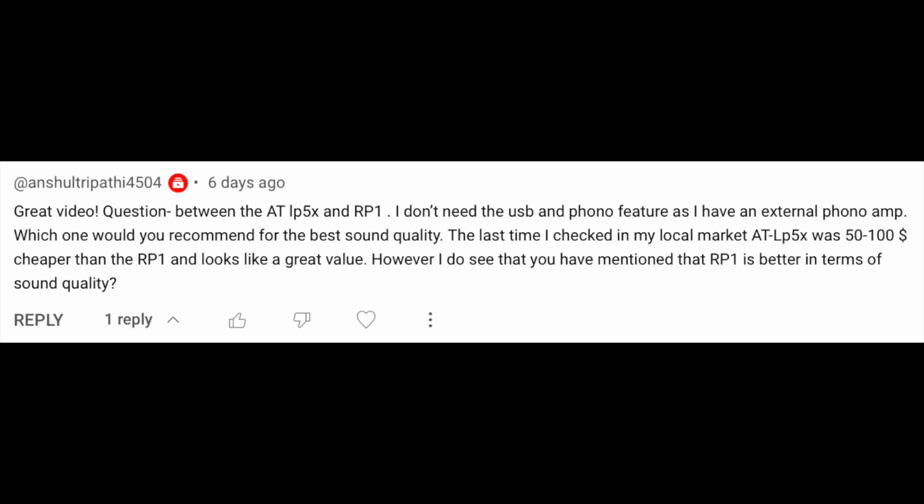The last time I checked on my local market, AT-LP5X was $50 to $100 cheaper than the RP1 and looks like great value. However, I do see that you have mentioned the RP1 is better in terms of sound quality. Okay, sound quality only? Well, the Rega edges it. This is true. Saying that though, the LP5X is a good sonic performer and I would happily live with it. Now if cash is tight, well, you won't be disappointed with the LP5X.